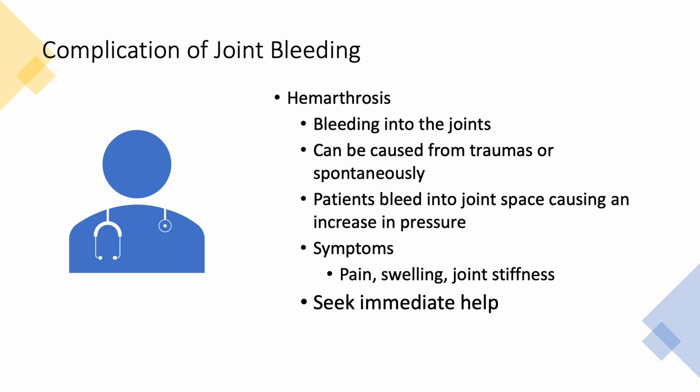The increase in pressure is due to the pooling of blood, which causes immense pain and swelling that can deform the joint. It is important to seek immediate help if you believe you have a joint bleed, because it can lead to serious damage resulting in needing to get a joint replacement surgery.